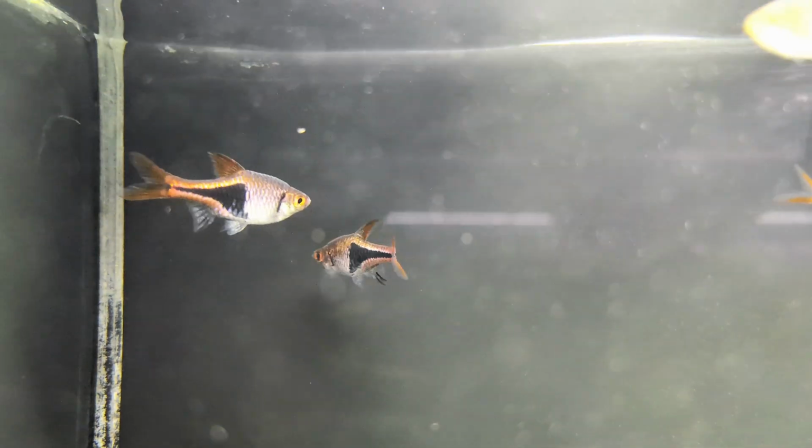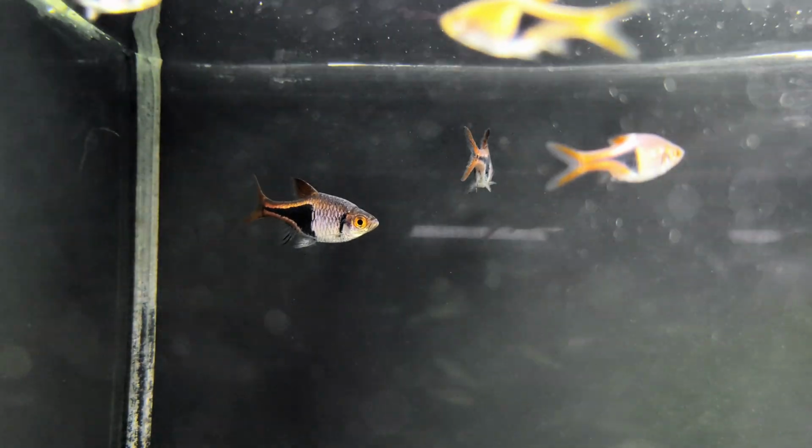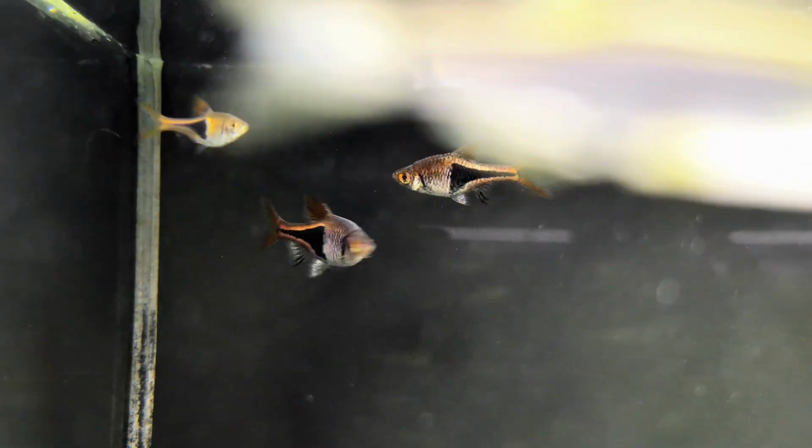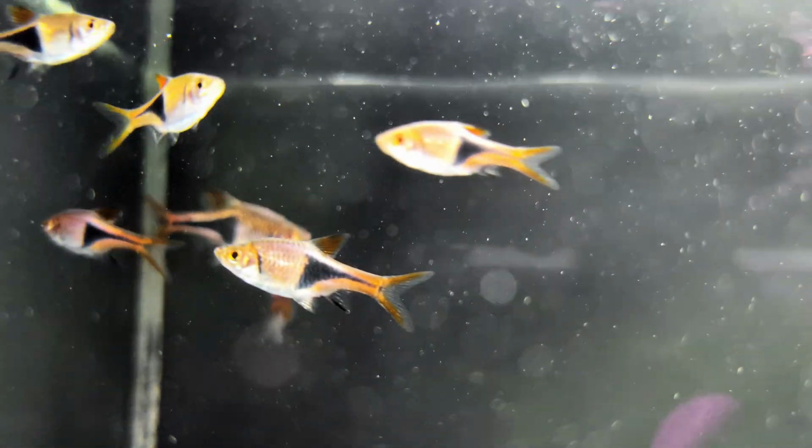The Harlequin Rasbora is truly a beautiful fish that is so easy to keep. And there is a reason why they have been kept for so long in the aquarium trade. They come in a variety of different colors that have been captively bred through the generations, and we generally can't recommend them more for the beginner fish keeper.